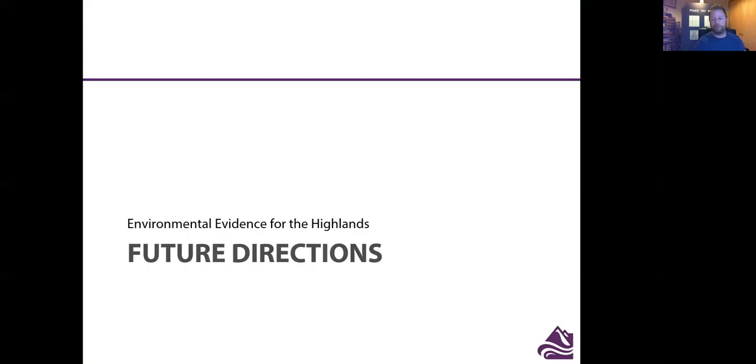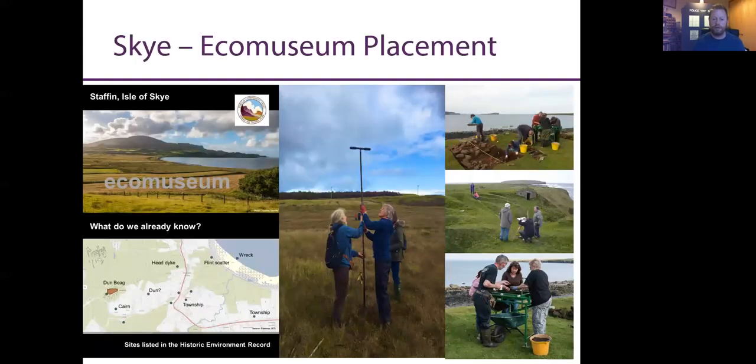But I thought I'd shift on now to thinking about future directions and future work that's taking place. One of the things that we've been doing is working with the Ecomuseum on Skye. Dan Lee, our outreach officer, has been working with people like Angus at the Ecomuseum to think about ways in which we can help communities there to look at the landscape. So it's very similar to work that you'll all be familiar with, thinking about projects that can bring people together, but also produce new information on the area.